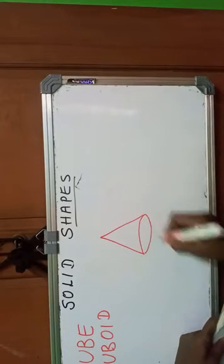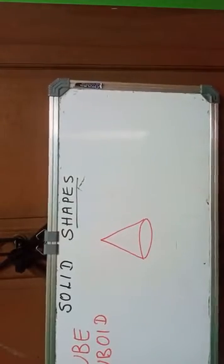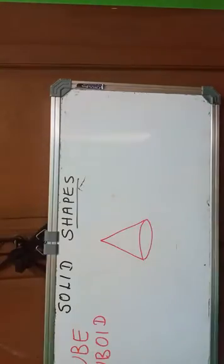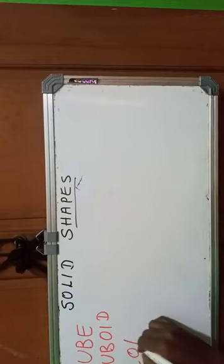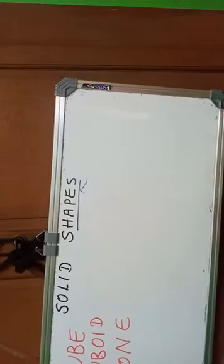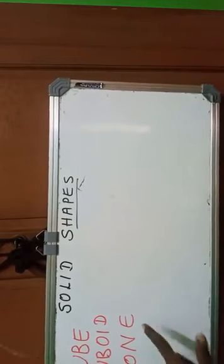And your birthday cap is in conical shape. See, these are the examples for cones. Cone, C-O-N-E. So, next solid shape is the triangle in solid form. The solid form of a triangle. And these are cones. Next solid shape is cone. All of you say C-O-N-E.